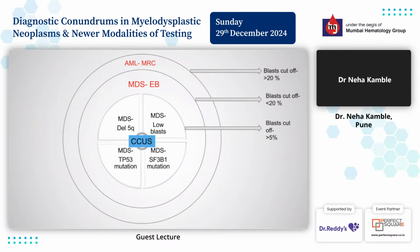So CHIP is quite vast as to in what direction it will go. But yes, CCUS has been very commonly associated with the sequelae that it follows. So the center is always CCUS, clonal cytopenias. There's no increase in blast. It's just cytopenias. There is no increase in bone marrow blast.